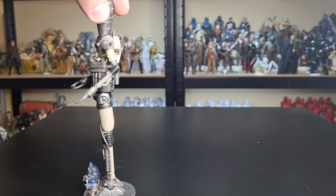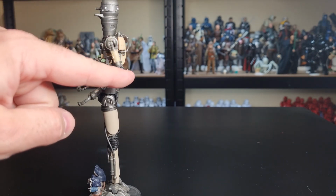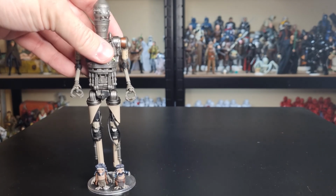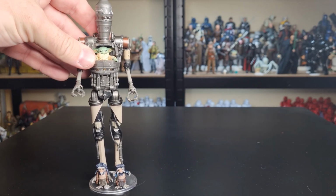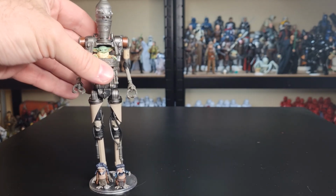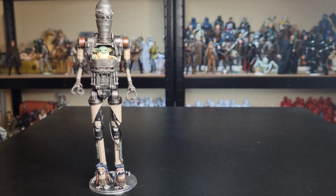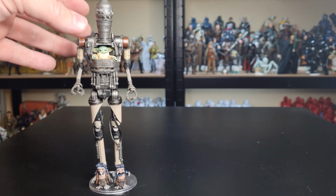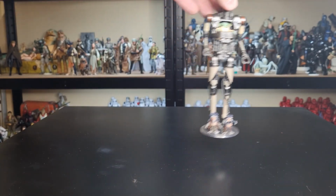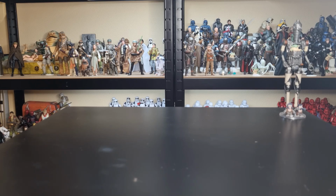You know, some nice updates. In the IG-11 and the 88, they used to have the little rubber bits on the elbows, and they all just sort of disintegrated and wore away. But he's fantastic, IG-12. I'd like to see an update to IG-11. I think that would be super cool. So he comes in at 10th for 2024.